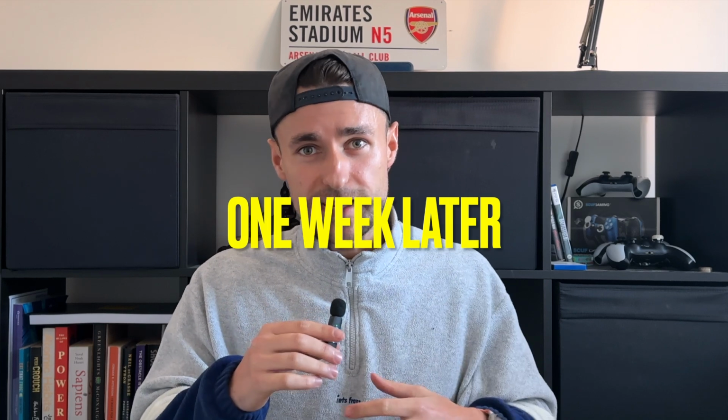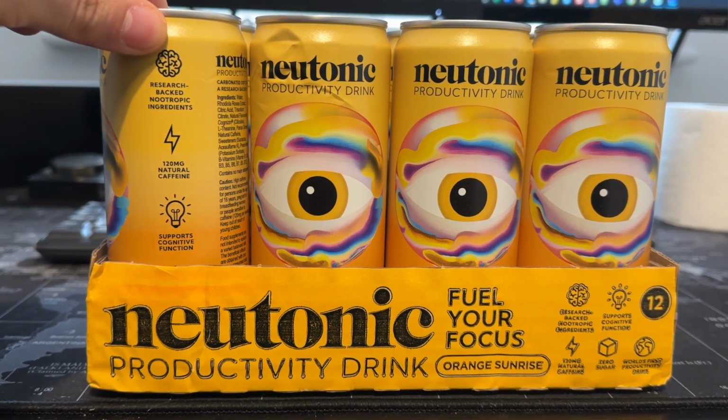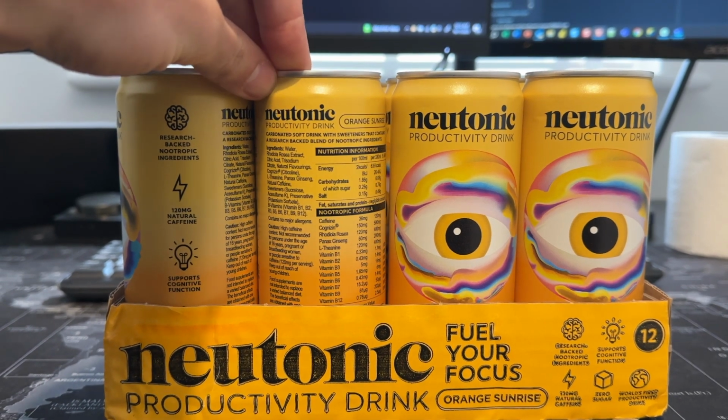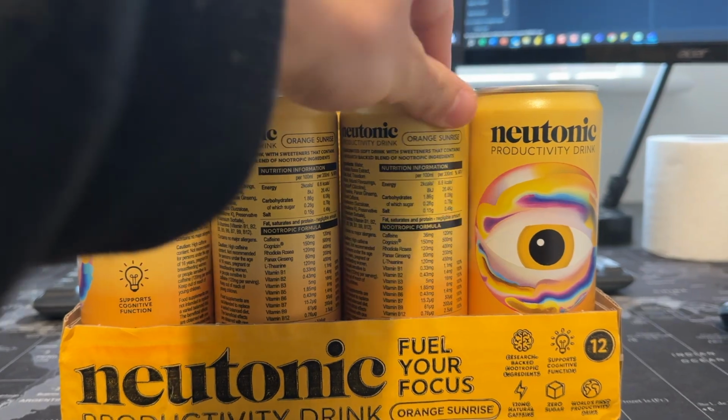Okay, so now it's been a week since I first started trying Neutonic, and here are my thoughts. Packaging. I love the eye design. It grabs your focus. It grabs your attention. And that's exactly what the drink's trying to achieve. Increase your focus. It's also pretty wavy and you cannot miss it on a shelf.